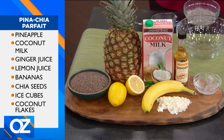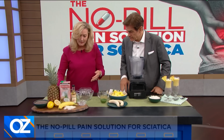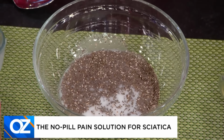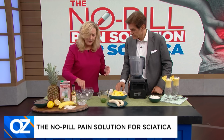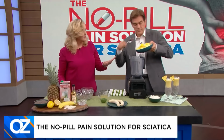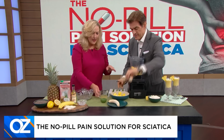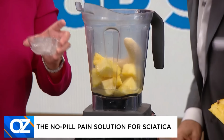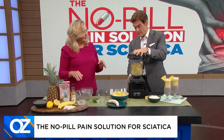So show me the first part. This is critical. The chia is great because it's got to make it thick. So you're going to put the chia in a bowl. You're going to add the coconut milk. It's going to come up to this kind of consistency in about, what, 30 minutes or so? Yeah, about 30 minutes. And you're just going to mix that up. And while you're mixing that and letting that sit, you're going to take pineapple, put that into the blender. As much as you want. Throw a banana in there. You can throw in the lemon juice. You've got ginger. You got ice. You're going to mix it up. And even if you have back pain, you can do this.